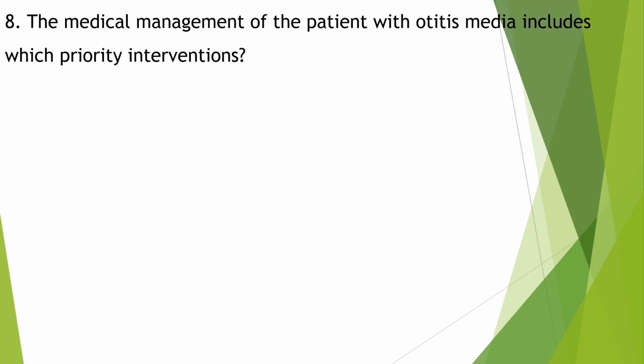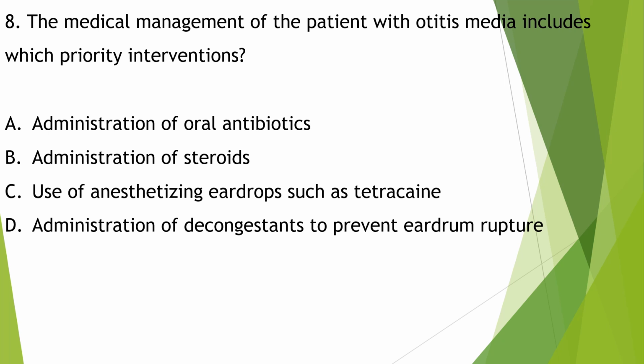The medical management of the patient with otitis media includes which priority interventions? Administration of oral antibiotics, administration of steroids, use of anesthetizing ear drops such as tetracaine, administration of decongestants to prevent eardrum rupture. Antibiotics and comfort measures are the highest priority for otitis media. Steroids are not indicated in the treatment of otitis media. Tetracaine is not the priority as it addresses only the pain, and the antibiotics are the definitive treatment. Decongestant may be indicated with associated sinusitis, but again the antibiotics are the priority.